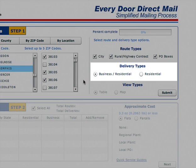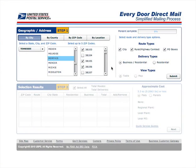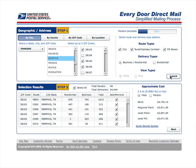Now choose your delivery types. Remember, you can send to both business and residential addresses, or just residential customers alone. Why does this matter? If you sell office supplies, businesses are an obvious part of your customer base, so you want to click on business. On the other hand, if you remodel older homes, you may only want to click residential. Once you're done with this selection, you'll press the Submit button to see a list of matching carrier routes.